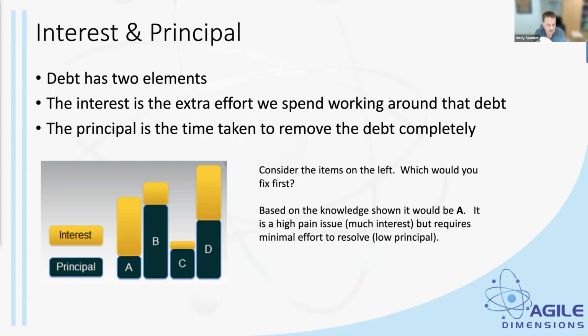And again, we don't have to have hugely accurate numbers for this, in a similar way that we do story point sizing. We could do some planning poker around this. Okay, what's the interest, and just play some planning poker. What do we think the principal would be, and play some planning poker, and just get those 2 sizes, and then use that to evaluate which one you might think about paying down first.